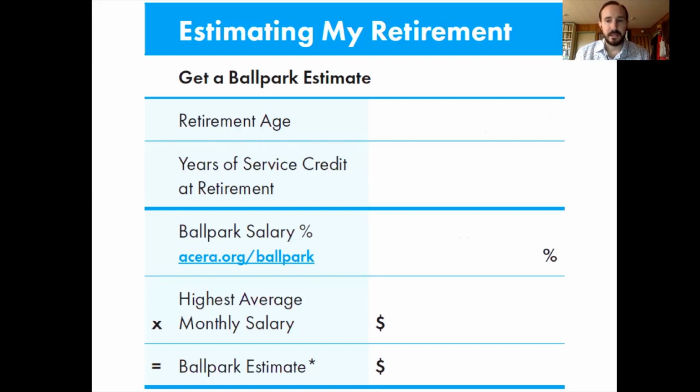Okay, so on to actually getting an estimate of your retirement. There's a couple of ways to do this. The first way is a ballpark estimate. You'll see this on your worksheet. It's on the front page. So getting a ballpark estimate is the first way, and then I'll show you how to get a precision estimate with the online calculator.